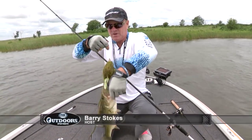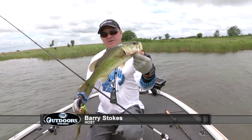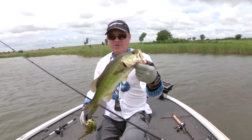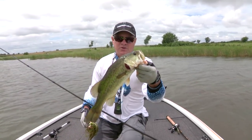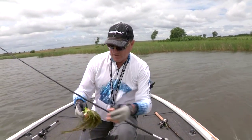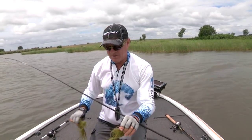Hey, welcome back, everybody. We're on Cedar Lake today. And wow, look how skinny. It's kind of how the fish get in the summertime. They don't eat very much. And they get a little oxygen deprived, especially in these power plant lakes, and they can be real skinny like this. Well, let's talk about some of your primary types of cover to fish at a power plant lake.